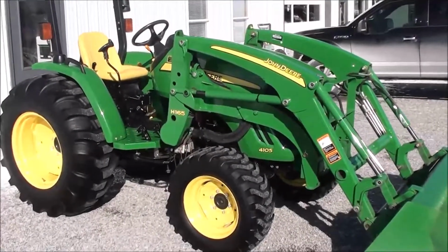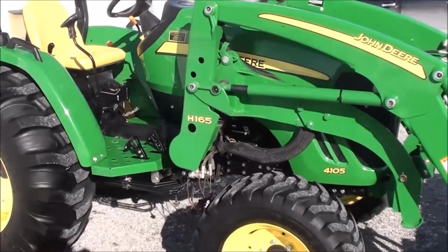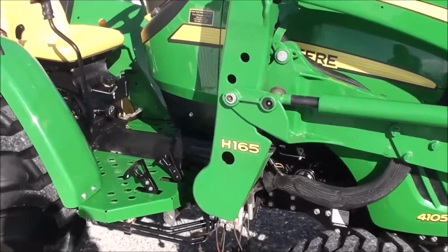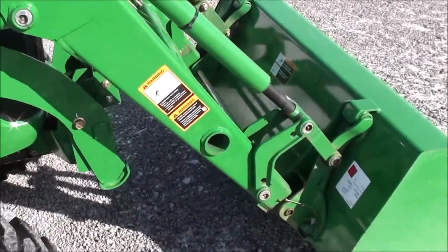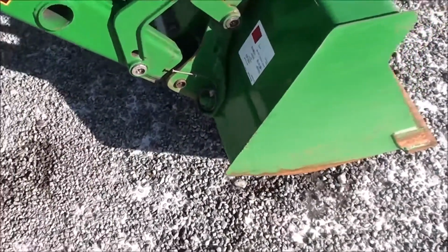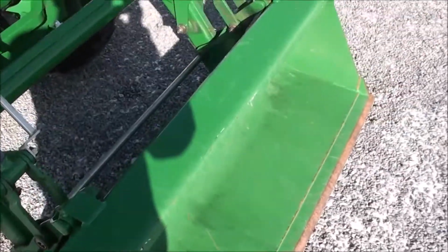Today we're showing you a 2016 John Deere 4105 tractor. It's a four-wheel drive tractor with a John Deere H165 quick attach front loader. Tractor has 41 horsepower, has just over 150 hours on it. Has a 5-foot quick attach front bucket.